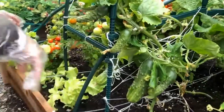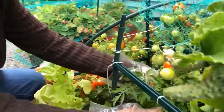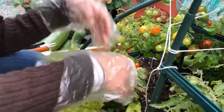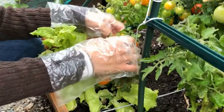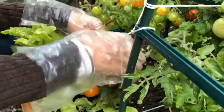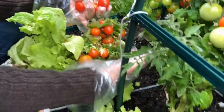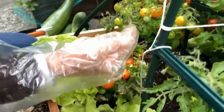Let's see here. The tomatoes. Okay, so this is the first year I have grown these Red Robin cherry tomatoes. Oh my gosh, I can't even keep track. It's been several years now that I've been growing these. This is the first time I've ever had to get in here and stake these up with any kind of support. They are just falling over, and even just kind of supporting it with my hand, you can feel how heavy it is. It's just insane. Look at that. So beautiful.